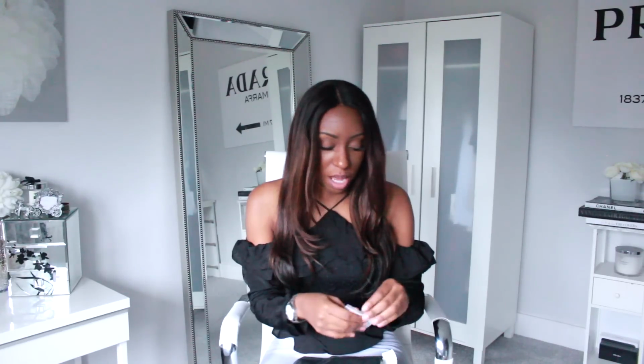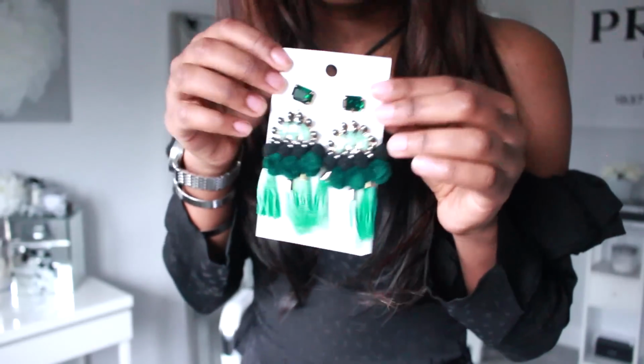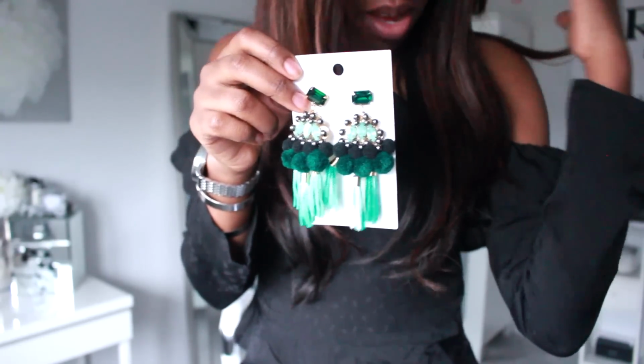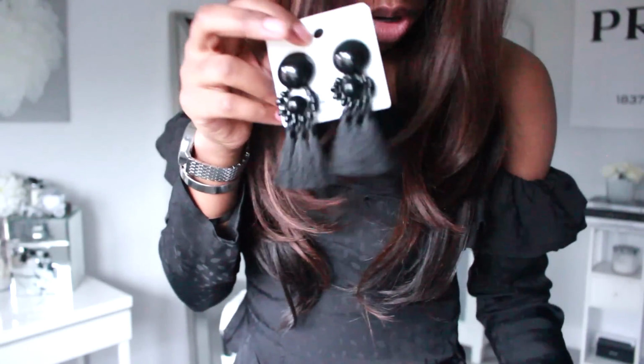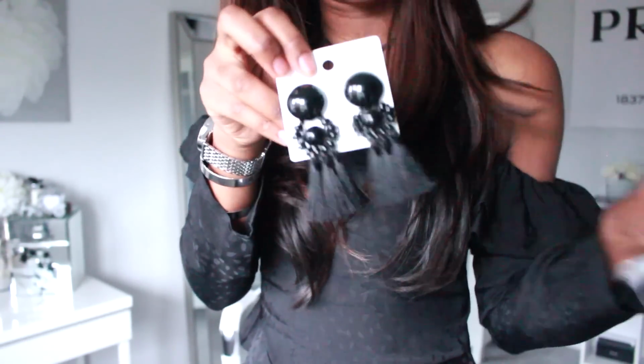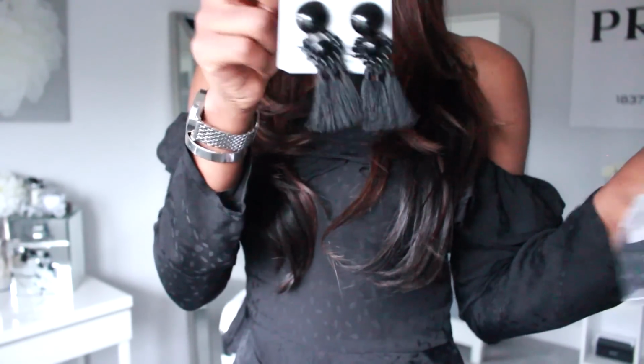And last but not least are some accessories, because I realise that some of these outfits are very plain, very safe, and you might not know how to jazz them up. So I thought I'd pick up some earrings just to show you guys what you can do. I picked up these pink ones. Also picked up these green ones, and these green ones will go really nicely, I feel like, with that all black outfit. And then these black ones, which I thought would go really nicely with either the red Nicki Minaj dress or the Beetlejuice jacket and the black jumpsuit.